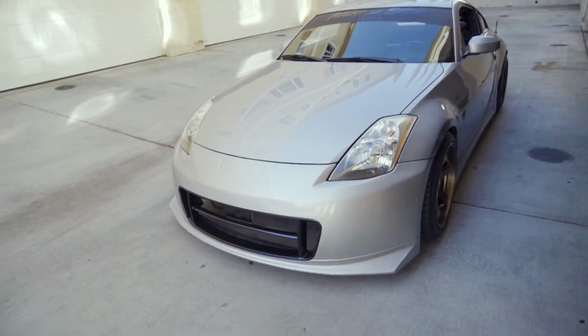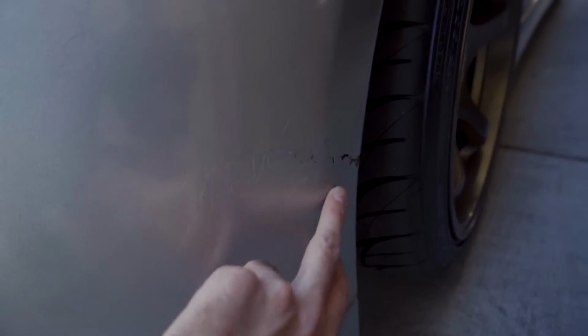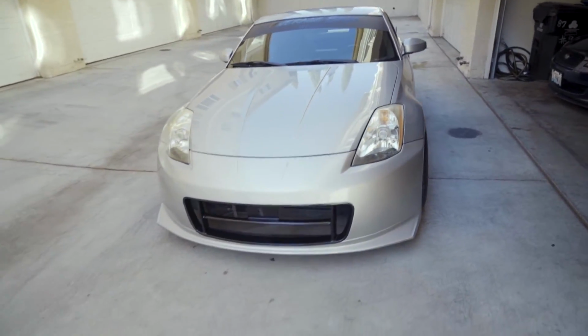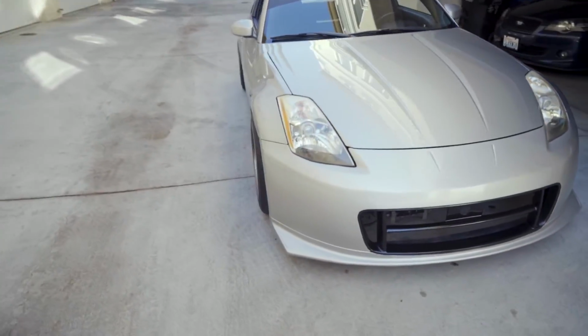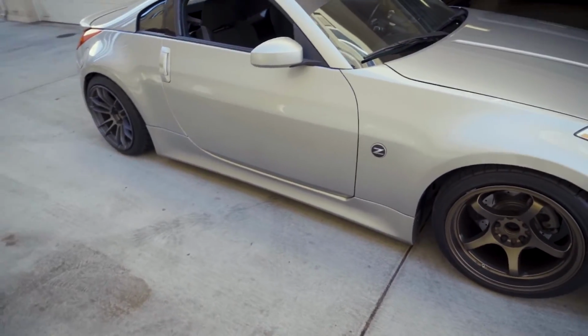Long term, I would like to get a polyurethane kit for it because the typical stuff with fiberglass, there's some cracking there. Not a big deal, that's gonna happen out on the track, but just long term, I think a polyurethane kit is the way to go on this car. Moving around to this side, it's got some Vertex side skirts on it as well. Paint match, that stuff looks great.